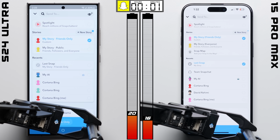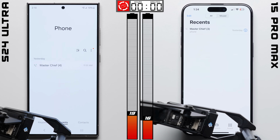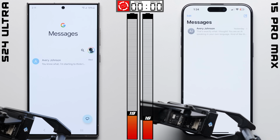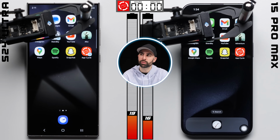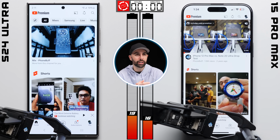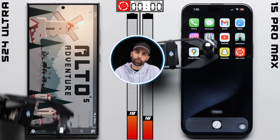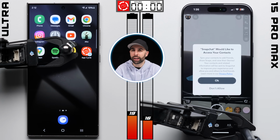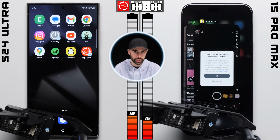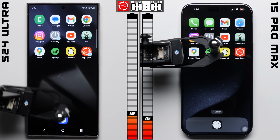So as we enter the last test here in App Cycle, the Galaxy is still holding on to a 4-point lead. This is actually the first time we've seen a Galaxy phone enter the App Cycle with the lead, and it may just be enough for it to dethrone the iPhone at the top of our battery test rankings. Of course, this test is an area where the iPhone has typically been more efficient, with us opening and closing the same set of apps on a continuous loop.